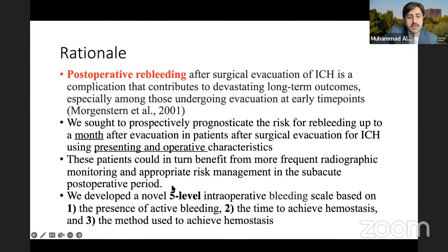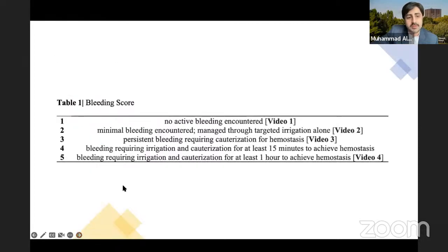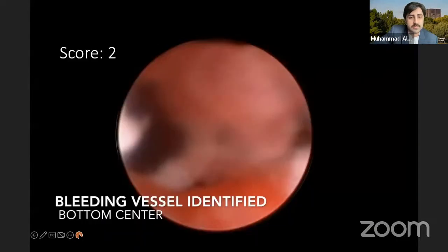postoperative period. We developed and prospectively applied a novel five-level intraoperative bleeding scale based on the presence of active bleeding, the time to achieve hemostasis, and the method used to achieve hemostasis. The bleeding score ranged from 1 to 5, with 1 indicating no active bleeding encountered in the cavity, and a score of 5 indicating irrigation and cauterization requiring at least 1 hour to achieve hemostasis.